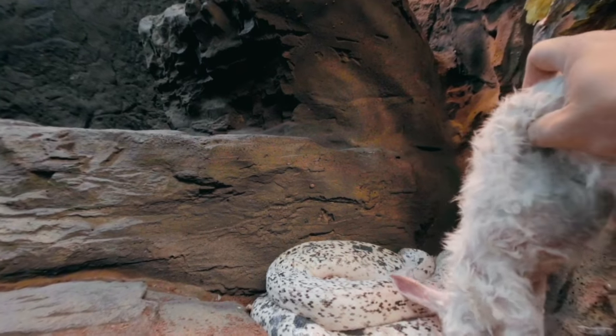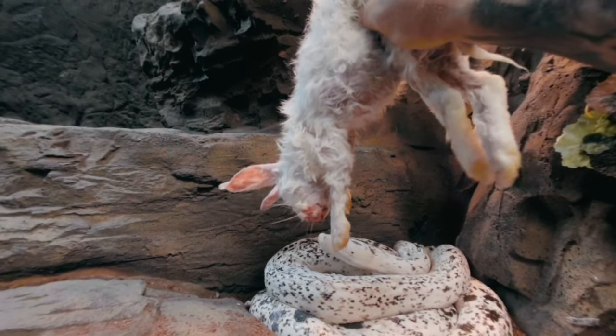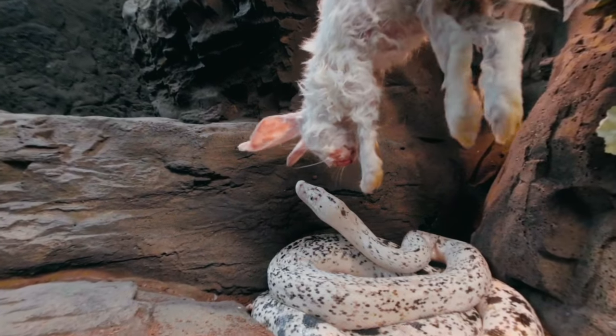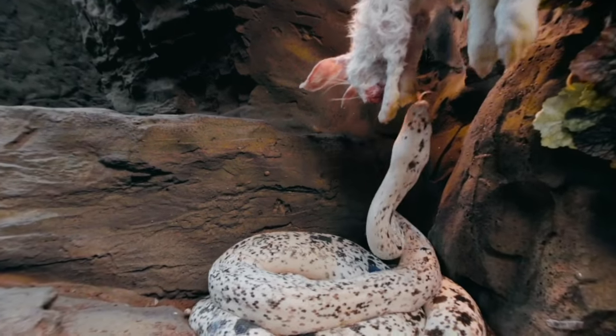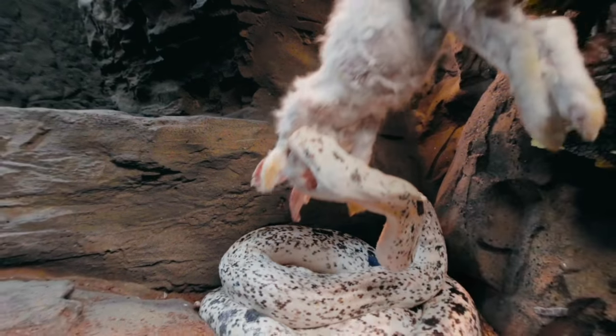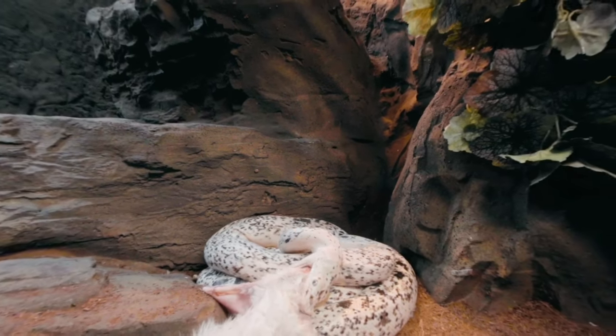I'm just gonna wake her up a little bit, see if she wants to eat. There you go, girl. Hello, waking up. There you go, baby. Whoop, there you go, over here. Here you go. Here you go. What? There you go, Perdita. Woo, she is looking beautiful. That's gonna be really good for her.